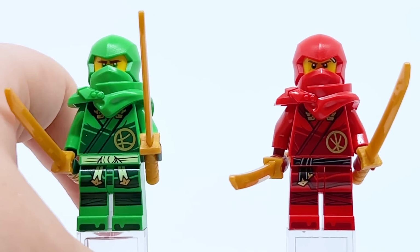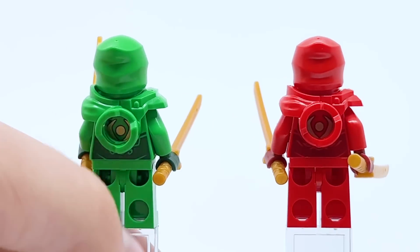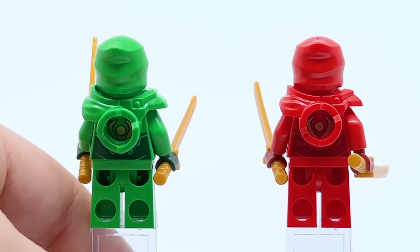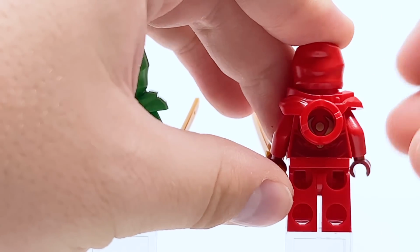He is one of the more basic ninja of the wave, but I think the black belt really ties that suit together for me. You can see the new ninja suits for this wave do have these ZX armor pieces out the back, or not those exactly, but similar sword holders. And each of them come with 2 golden katanas, so you can put those around the back if you want.